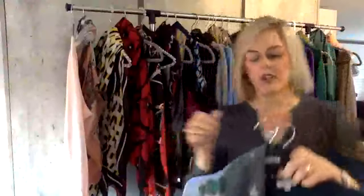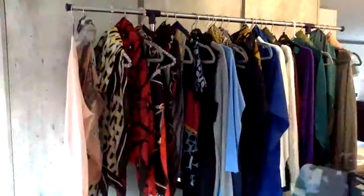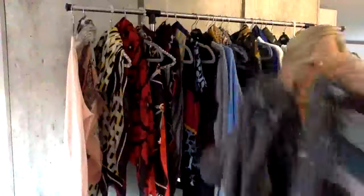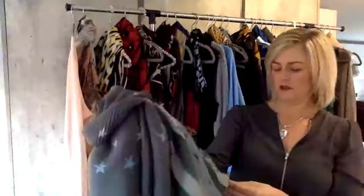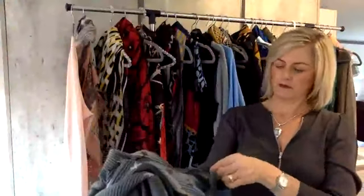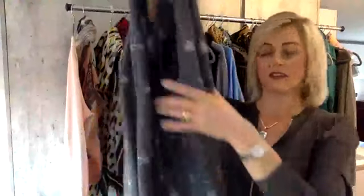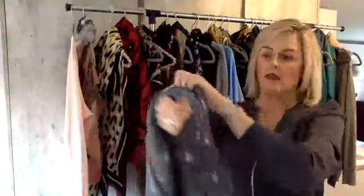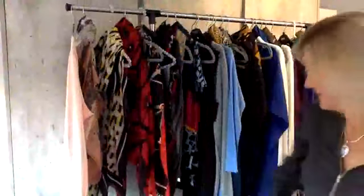So these stretchy reversible scarves are, I do believe, also 100% viscose. Yes, they are. They're 100% viscose, and they are £24, being a thicker print. And I'm just going to show you the other colours in this.